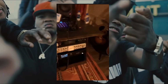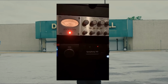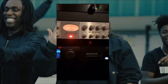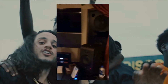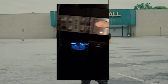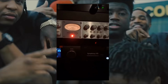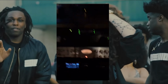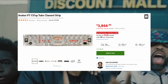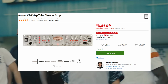And now that Russ has been upgrading all of his gear, he is currently using the Apogee Symphony as his interface, and then also he is using the Avalon 737 preamp, which is external to the interface, and it basically is what gives the mic a clean audio signal. In the clip, you can see these two pieces of equipment are just so nice, and they're not cheap, about $4,000 to $5,000 for the Apogee Symphony, and then about $4,000 for the Avalon preamp. So he definitely made some big additions to his vocal recording gear.